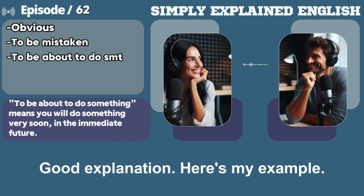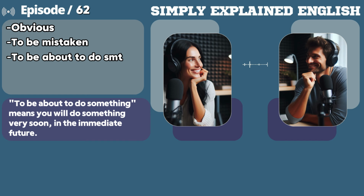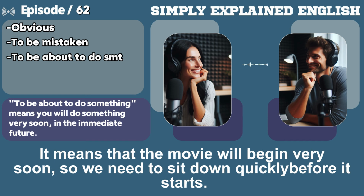Good explanation. Here's my example. The movie is about to start, so we should find our seats. It means that the movie will begin very soon, so we need to sit down quickly before it starts.